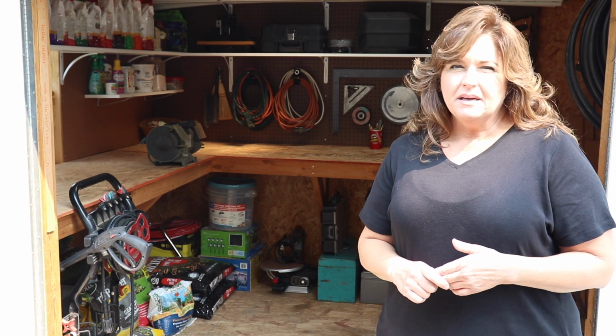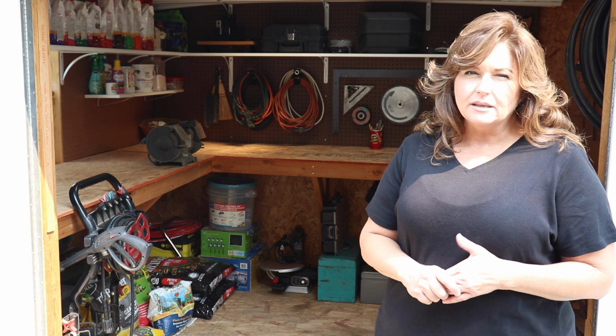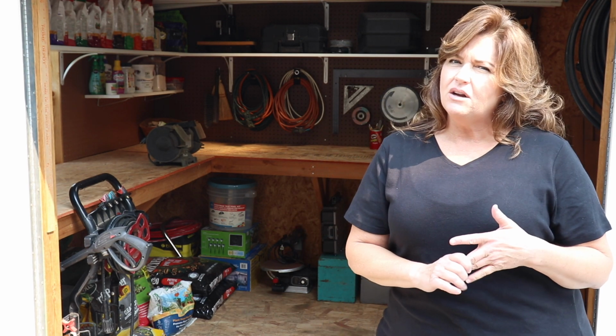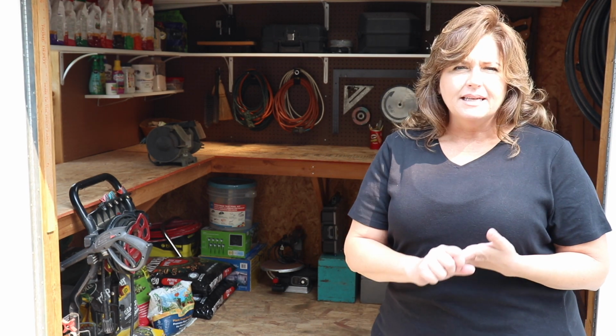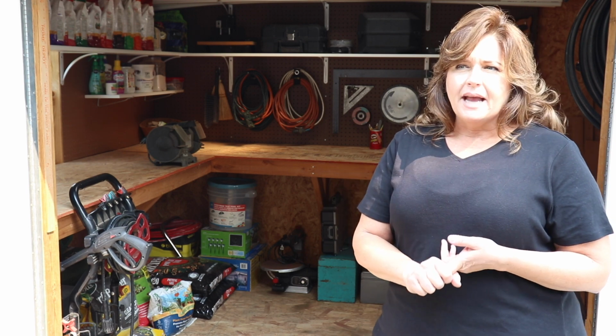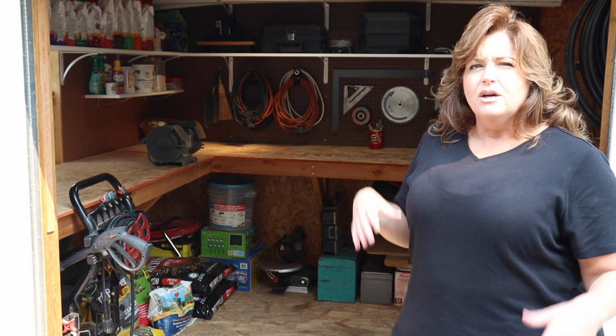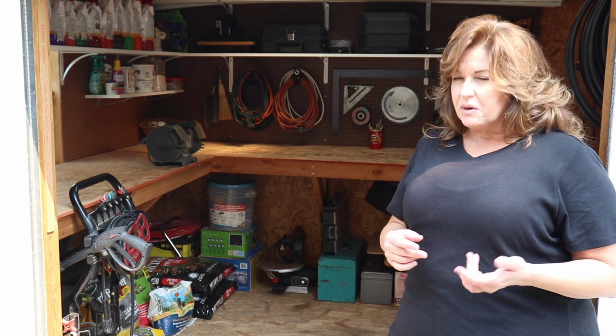So we picked up items like lumber, pegboard, different kinds of hooks. We spent probably around $250. There are a lot of organizing options, like through the Container Store, or Amazon is a good resource. But what we were looking for our shed, you can pick up at Lowe's or Home Depot.